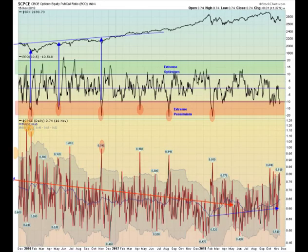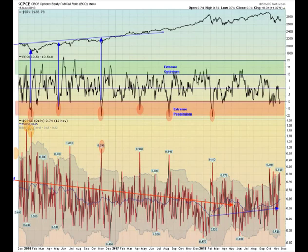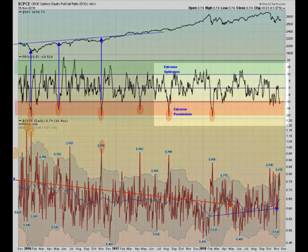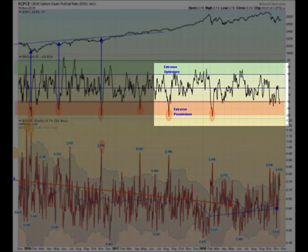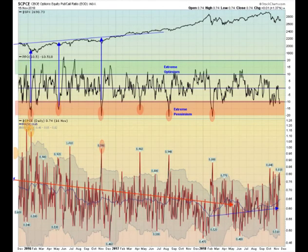This is the CBOE options put-call ratio. The chart here at the bottom indicates that we're beginning to trend up on the put-call equity ratio indicator, and as you can see, we've moved down here into the extreme pessimistic area. So you're seeing a lot of puts being bought and a lot of protection laid into the market.